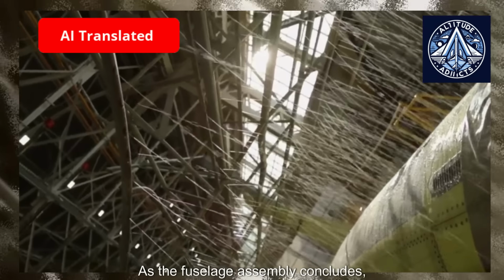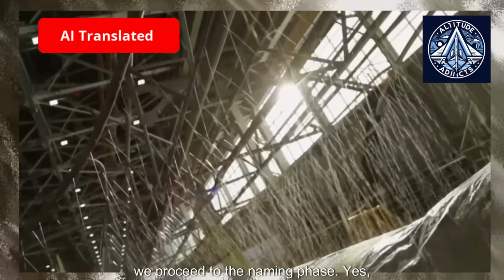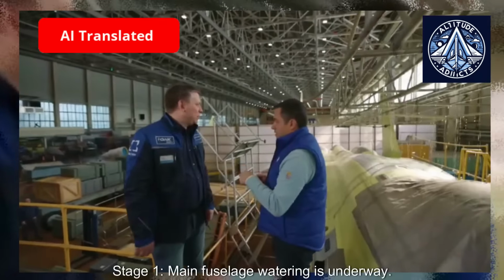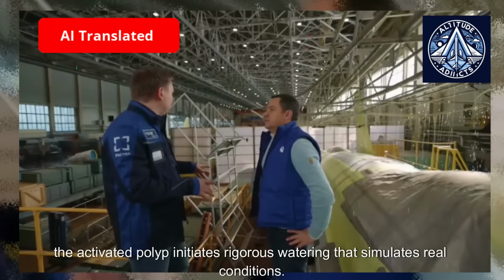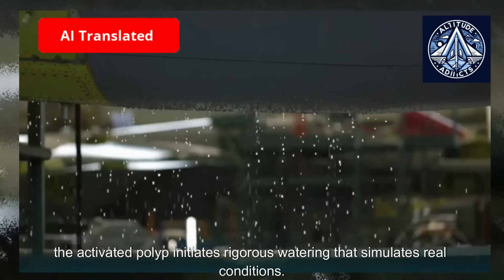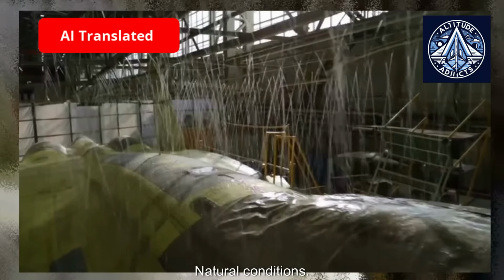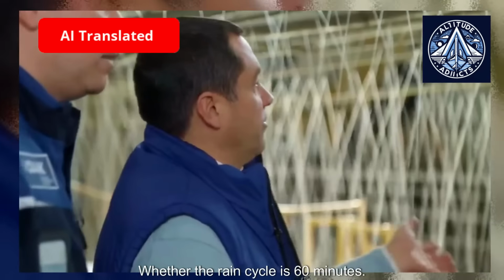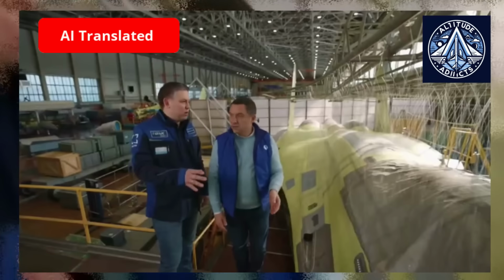As the fuselage assembly concludes, we proceed to the testing phase. Yes, one of the tests is the rain test. Stage 1. Main fuselage watering is underway. At the rain stand, the activated system initiates rigorous watering that simulates real natural conditions. And how long will it be like this? The rain cycle is 60 minutes.